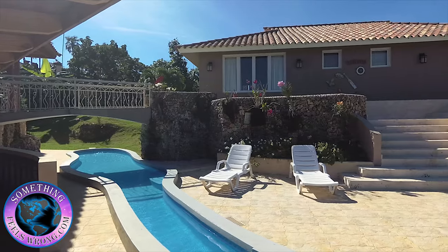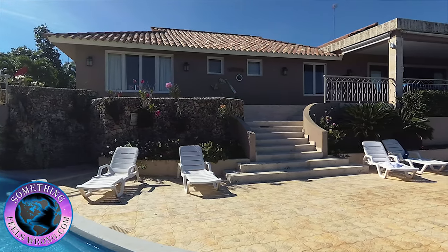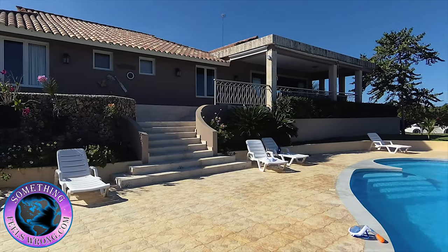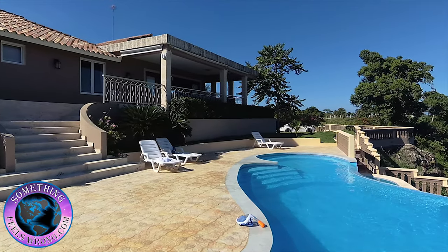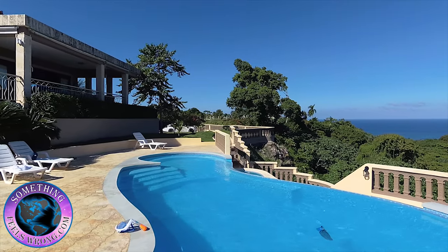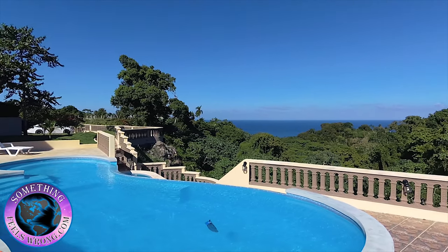What we do have, though, is for anybody interested in such a magnificent property, we have all the specs and we have all the information on file. So what I'm going to do is just let you enjoy the panoramic views and the JPEGs. And if there is any interest or any type of questions, I can answer them all.